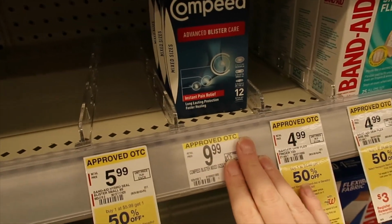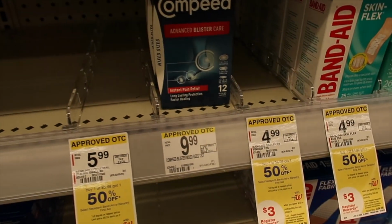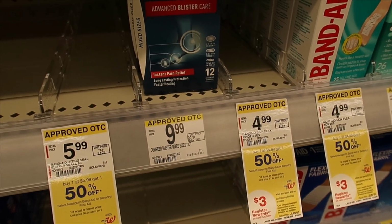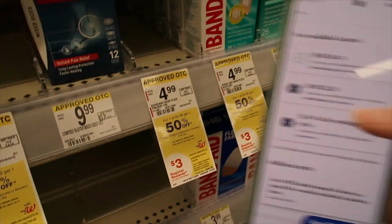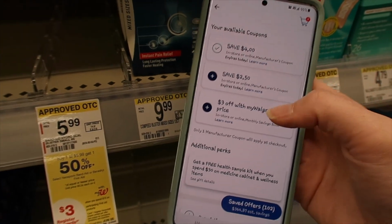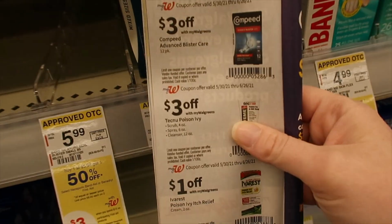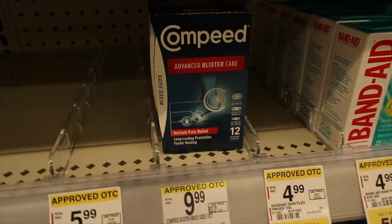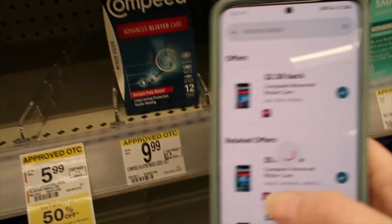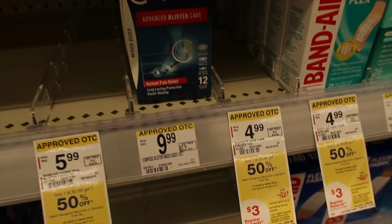Here we have the Compeed. Now there is a $4 off digital coupon that does expire today. Otherwise you will have some insert coupons that are in the 5/16 save. I do not have that physical coupon, so we are using the digital coupon. So you want to do $9.99 with the $4 off digital coupon. There's also a $3 off coupon in the Walgreens booklet or the app. You'll end up paying $2.99 for that item, but then there is a $2.50 rebate with Ibotta, making this just 49 cents.